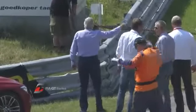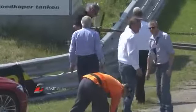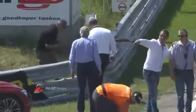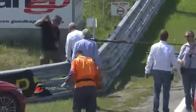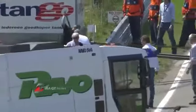And there you can see the barrier repairs taking place. They're pulling the barriers back into place. That's the reason for the delays, because you have to make sure the barriers are back into position, and that's exactly what the guys here at Circuit Park Zandvoort have been doing.